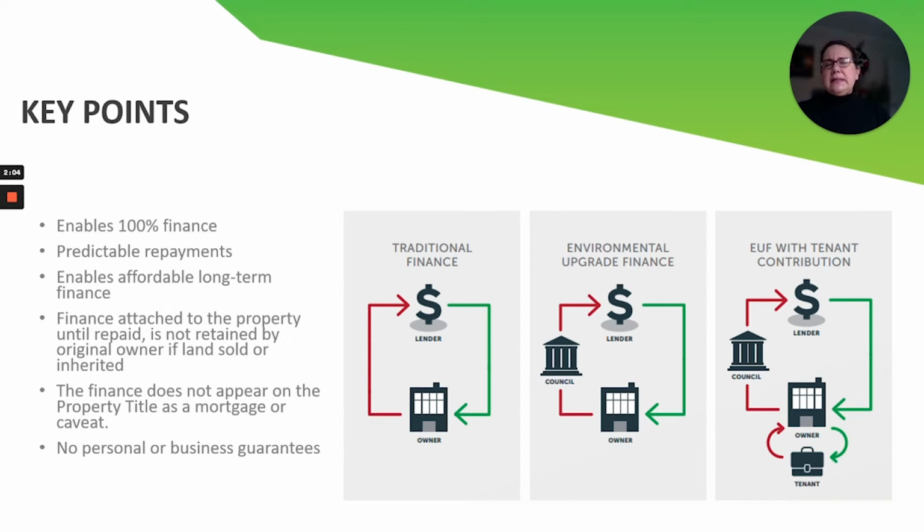The finance does not appear on title. We get this question quite a bit, so this is another major benefit. It will not appear on title at all. Where the financing does appear is it appears on the land information certificate as a charge. It is the property that's providing the security. There are no personal or business guarantees. This is also a very important benefit for customers as well.